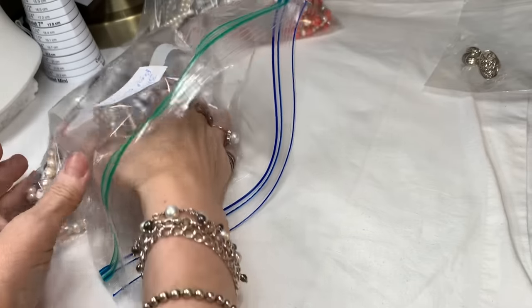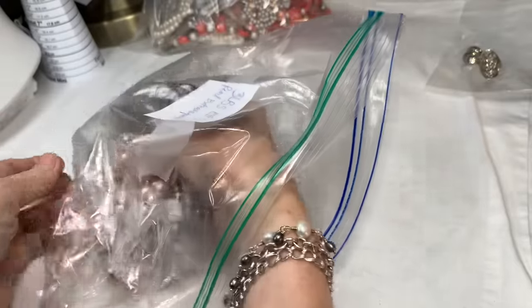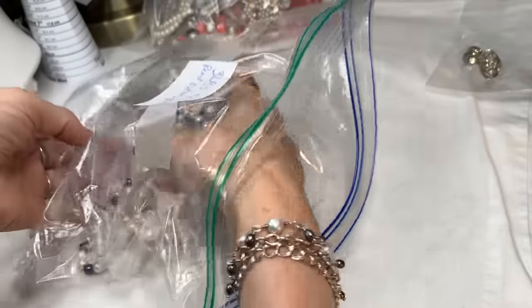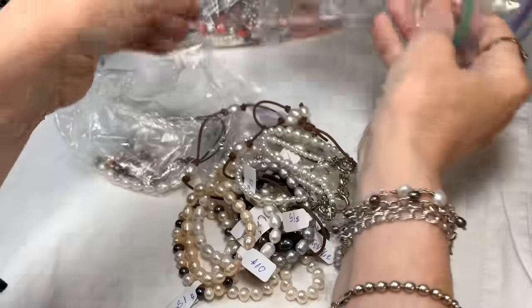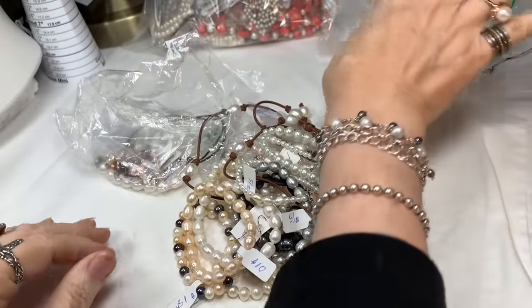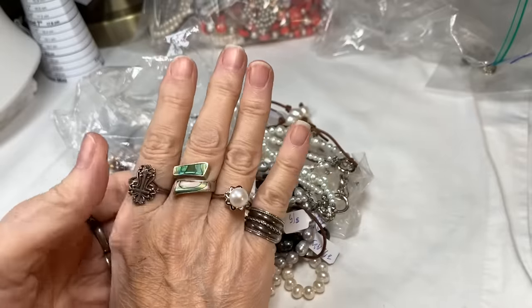But I wanted to go over some of the pieces that I didn't get to price yet, and some of them that I did, and show you what's still available. Then we're going to go over that whole bunch that I didn't price at all. But first, I always forget to go over my jewelry, but I would like to.